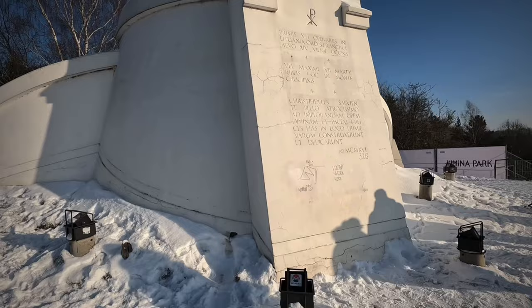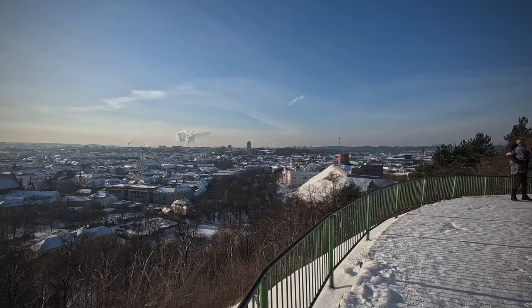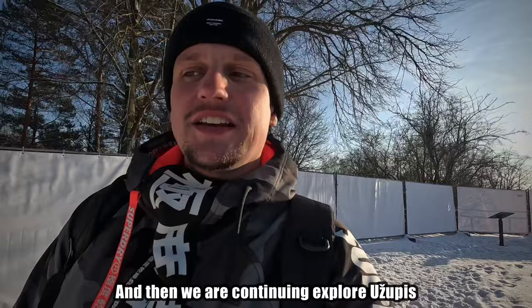From this place you have a beautiful view of the films. There you see the Jeremiah Tower, cathedral. Now we are going to the Republic of Uzupis, but first we are going to eat something because I have to warm up a little bit, and then we continue exploring Uzupis.